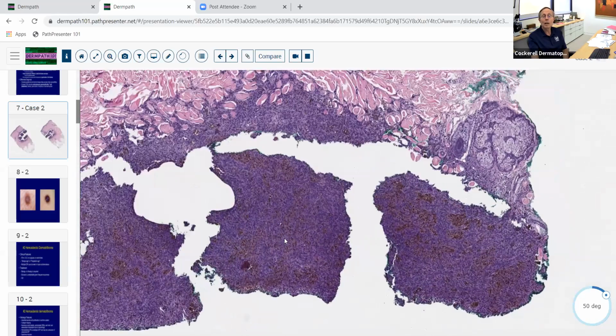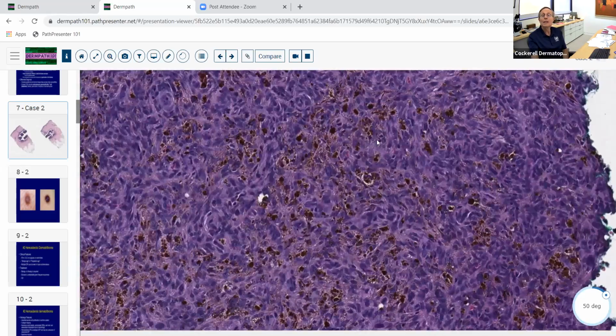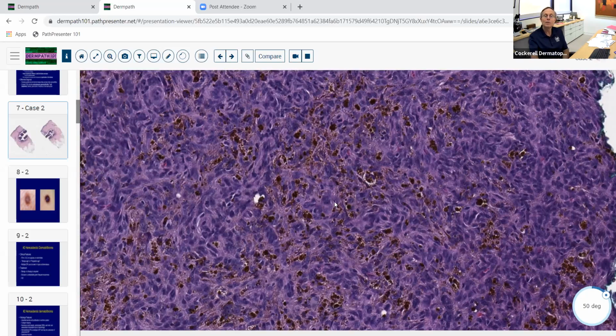And now, as we get to higher magnification, you can see that these cells have kind of an angulated, almost spindle cell, plus this sort of cuboidal morphology with all this dark brown material in it. What is that dark brown material?